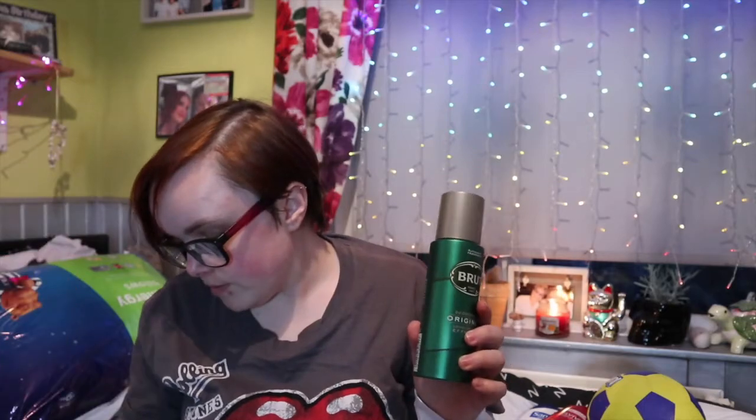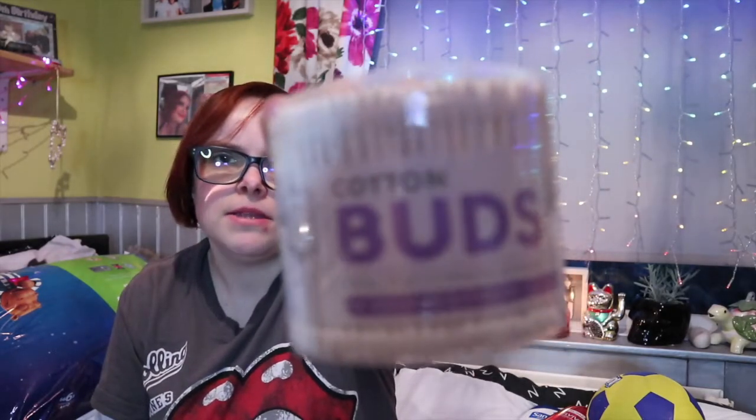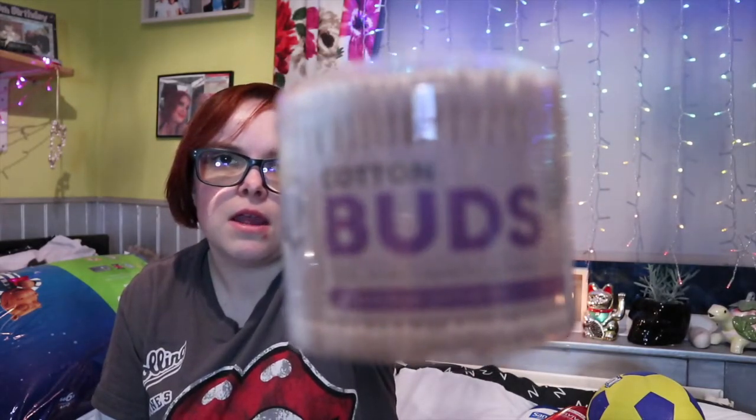I don't know how much these were, because it's on the receipt and I can't seem to find the receipt, but they're about £1, if not a bit cheaper. Most of the stuff in there is quite cheap. I just picked up some baby cotton earbuds for, I think, something like 70 pence.